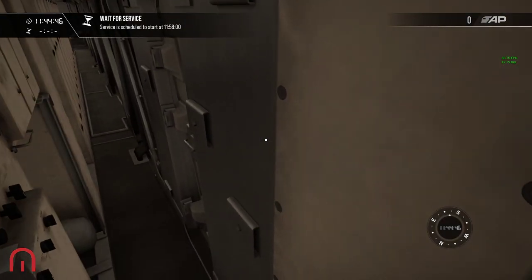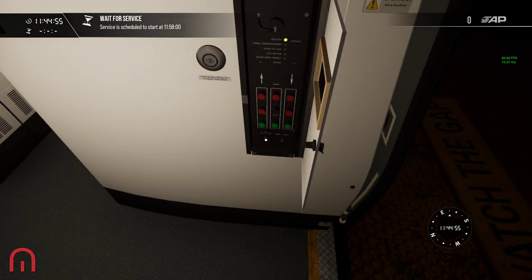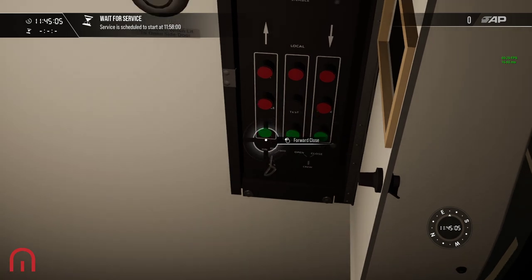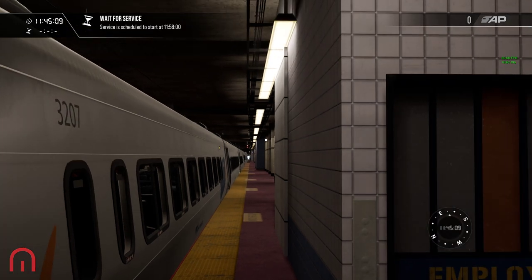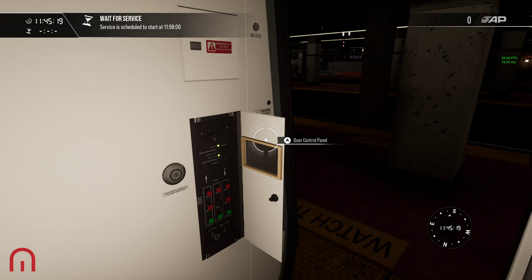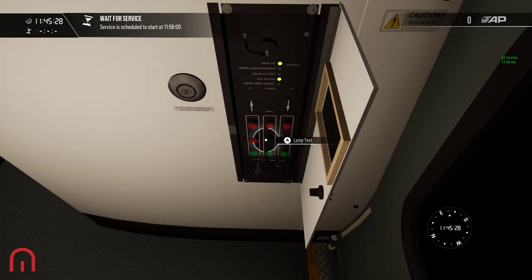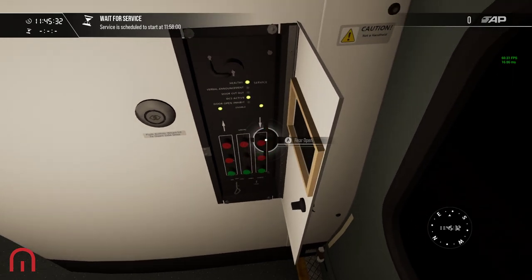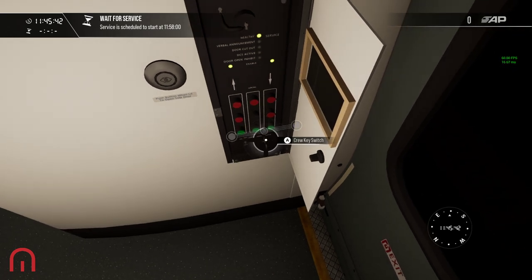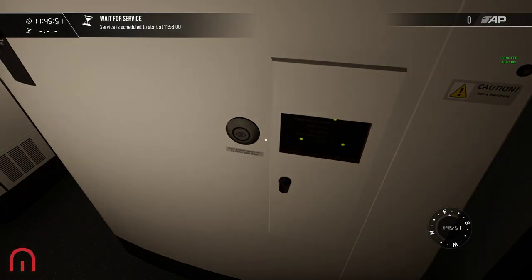Let's open this door. Let's open that door. Okay. So what we can do is open that door panel. We can flick that on. No, that one. And that one. You notice they're all closing. Then we close the local one. Okay. Is there a signal? Lamp test? No. Forward enable. Crew switch. Let's go off. What's the crew switch? Closed, open, closed, closed. There we go.